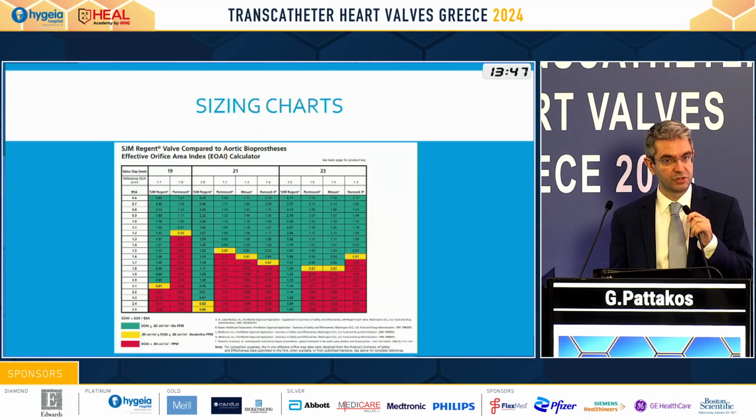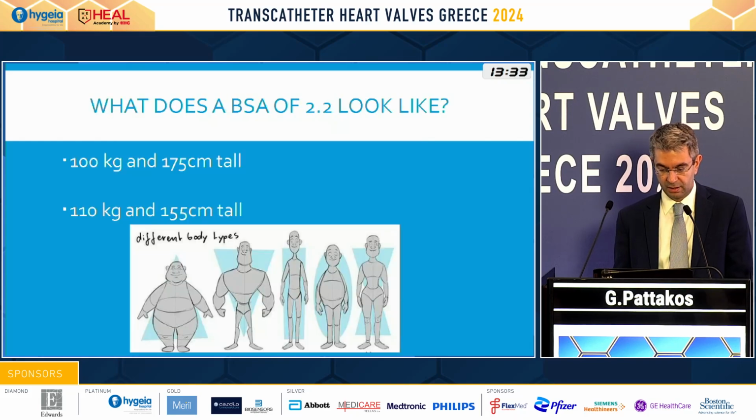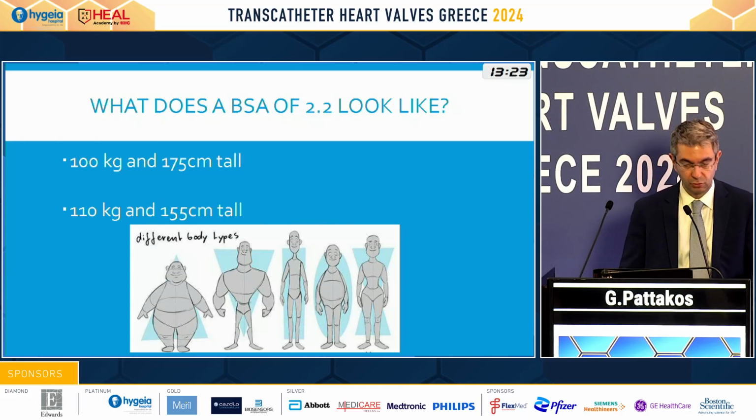So we have sizing charts, and we look at them. I look at this frequently to see, what size valve does my patient need? And we don't want to be anywhere near being borderline, so we want 1 or 2 valve sizes above what's going to get us in the green zone. And so most patients will do well with a relatively smaller valve until you start getting to a BSA of about 2.2. So what does a BSA of 2.2 look like?